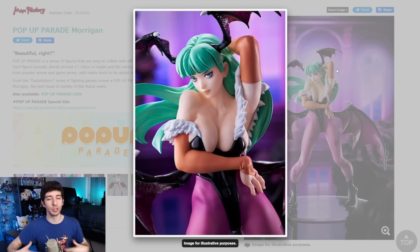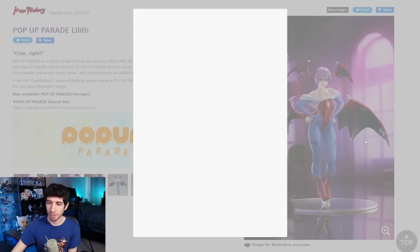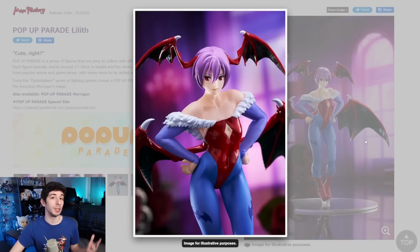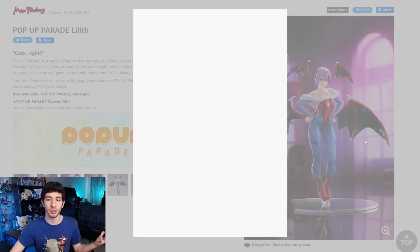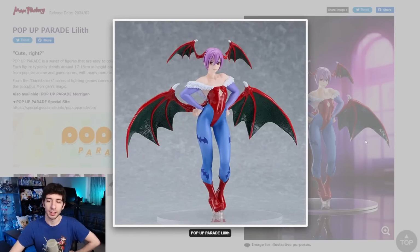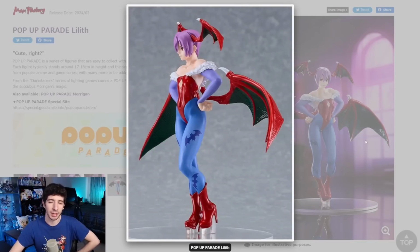And I do feel like there's an attempt with this Morrigan figure to look like the classic style, and I like her pose a lot. But with Lilith, I kind of just hate it. I think there are better Lilith figures on the market. And while this was never going to be the best one, I just don't see her at all. I think the face looks completely wrong. And the pose is fine, right? But I don't know. I feel like they missed a bit with this one.